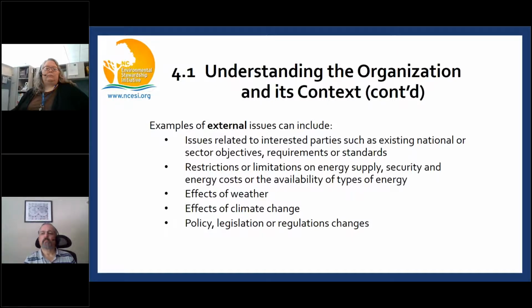And another, as you've all probably heard, there is active movement in North Carolina legislature right now about putting forward a new energy bill, and that could significantly change the policy or the legislation and the regulations for organizations in North Carolina and the providers of their energy. And then the last two, we just had evidence of this in the last few days, right? We just had Tropical Storm Fred, who dumped massive amounts of rain in the western part of the state.